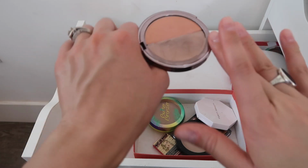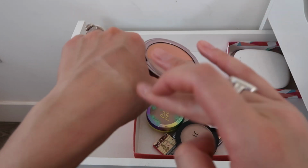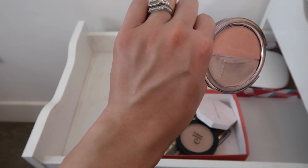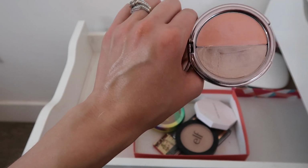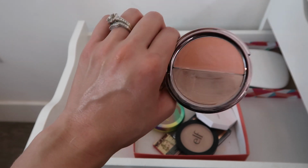This is gorgeous. It goes on so beautifully. It almost feels like an oil product. It's a very interesting texture, and it stays dewy like that on your face, and it gives you a very fresh, glowy look. So it's not necessarily a highlighter, it's just a face glow, face dew product. It's really interesting, and I love to wear it when I'm wearing no makeup.